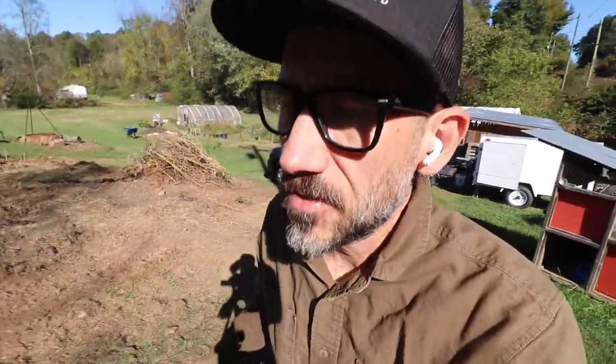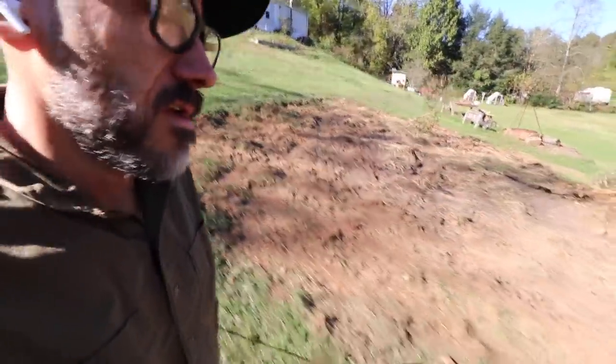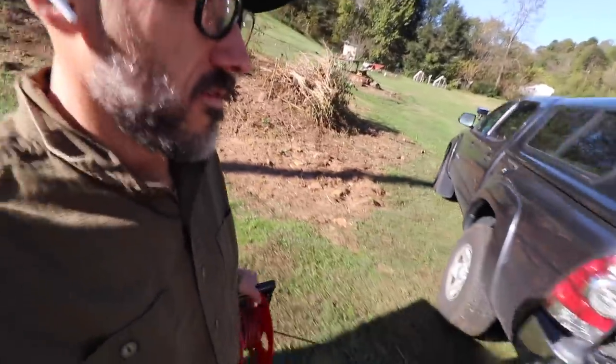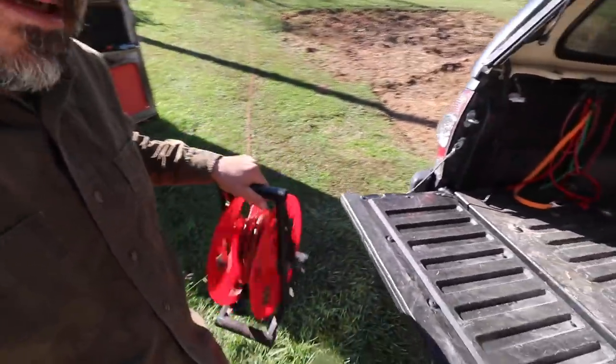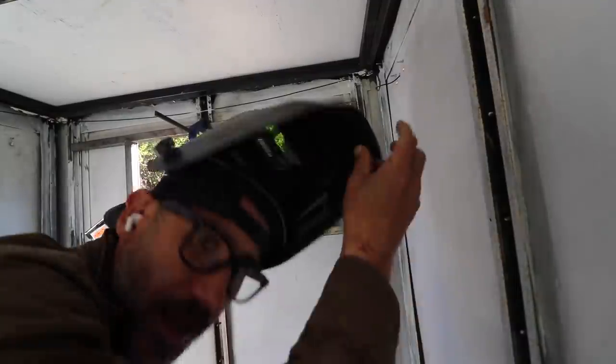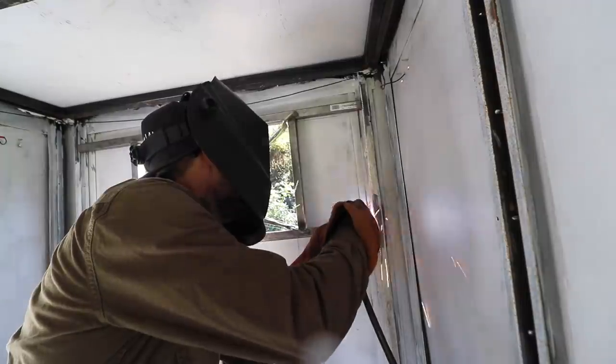I tried to use that generator that I have, but I don't think it's strong enough. I've never used it for that. That's just something I wanted to try. I hardly ever have to use that generator, so I just figured, hey, why not try it? But oh, good old fashioned extension cord. All right, let's try it again.